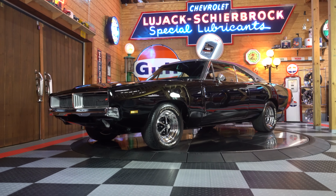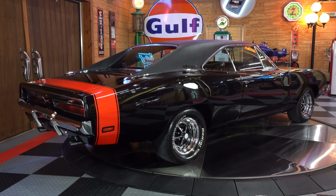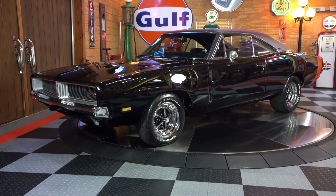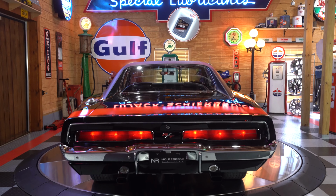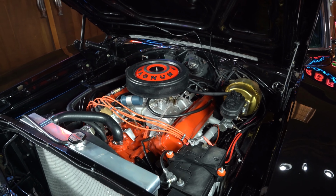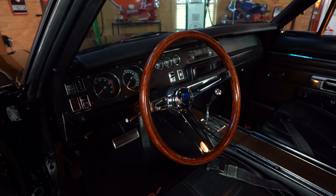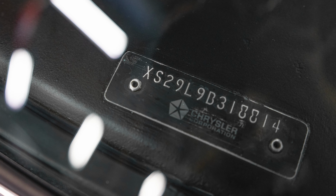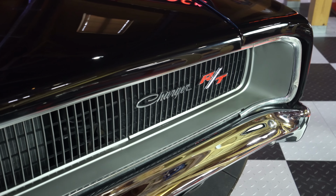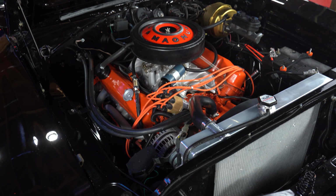Now hurry up and get this Charger before they're all gone. Dodge has just released that they are no longer making any gas-powered Chargers. This is the real deal. The legendary 1969 Dodge Charger 440 RT, notated by the first five digits of the VIN, XS29L. X is notating a Charger, S notates the RT, and the L for the 440 Big Block.